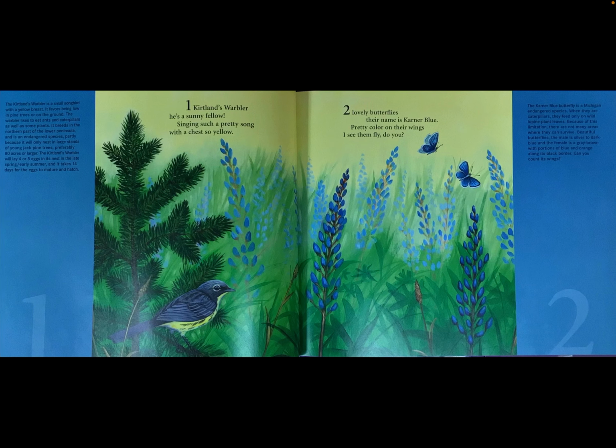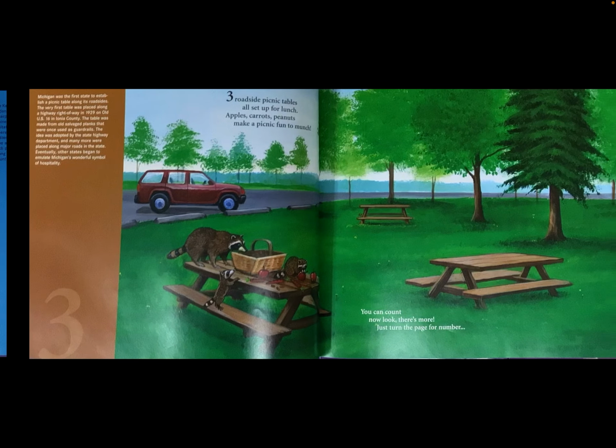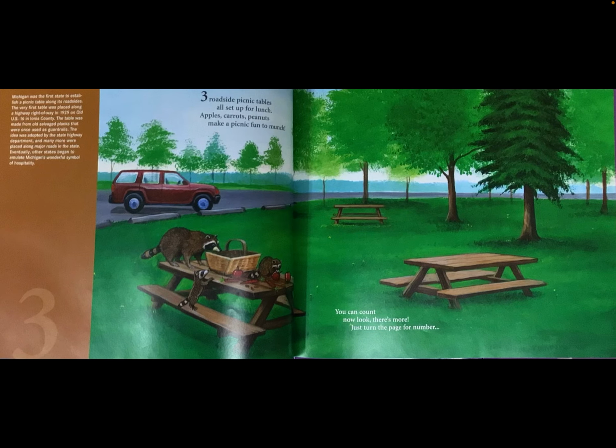1. Kirtland's Warbler. He's a sunny fellow, singing such a pretty song with a chest so yellow. 2 lovely butterflies. Their name is Karner Blue. Pretty color on their wings. I see them fly, do you? 3 roadside picnic tables all set up for lunch. Apples, carrots, peanuts. Make a picnic fun to munch. You can count. Now look, there's more. Just turn the page for number 4.